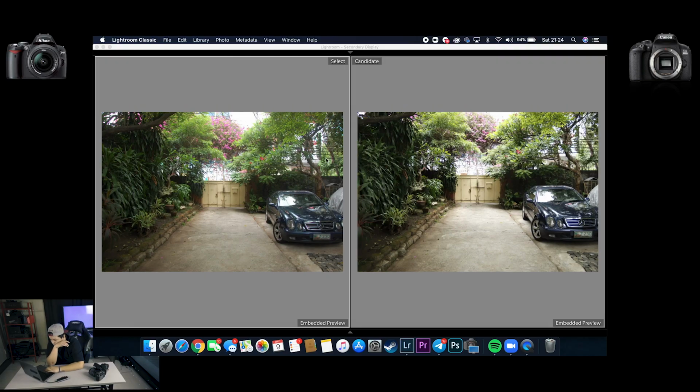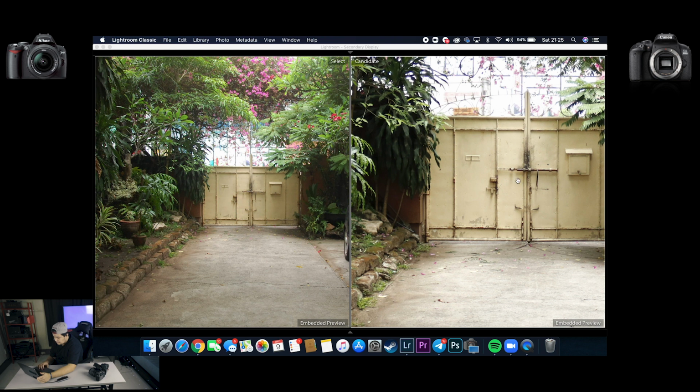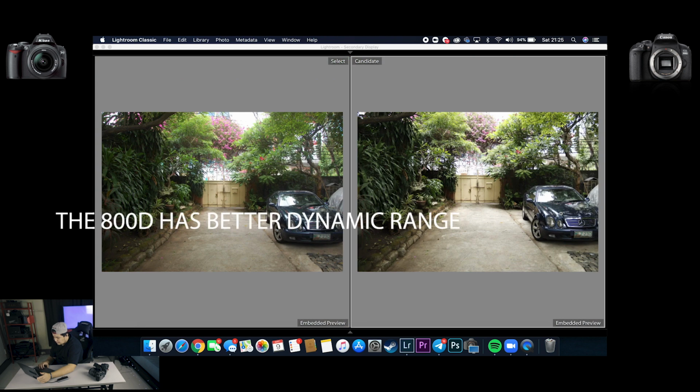Okay, so over on the left side is the D40 and over on the right side is the 800D. These were both shot at ISO 400, 18mm, 3.5 aperture, and 1/125 shutter speed. Right off the bat, you can see that the colors on the 800D are punchier, especially there in the middle, and on the car.